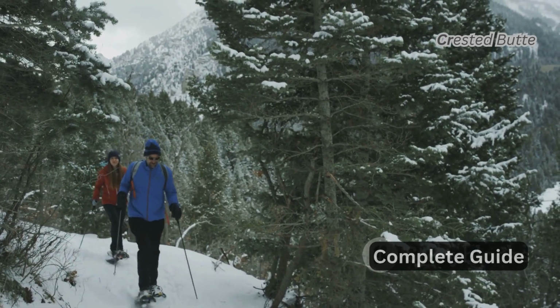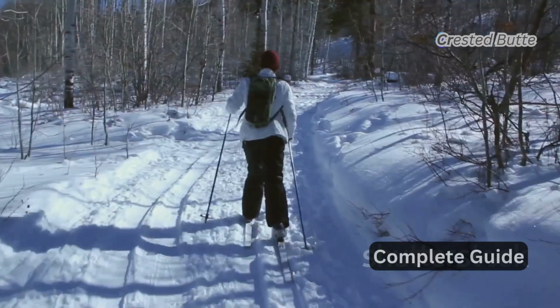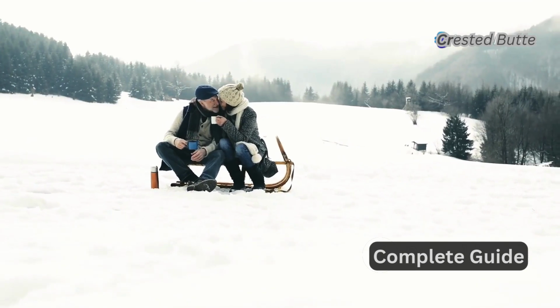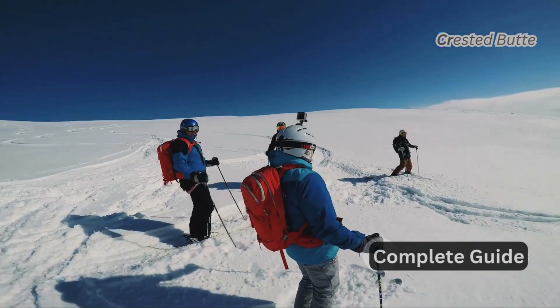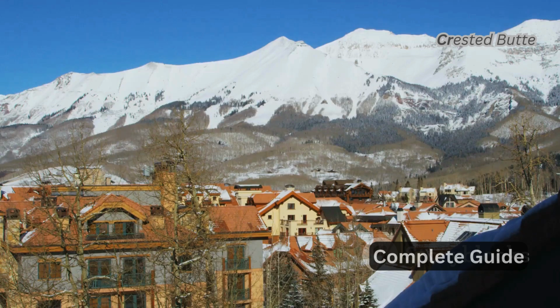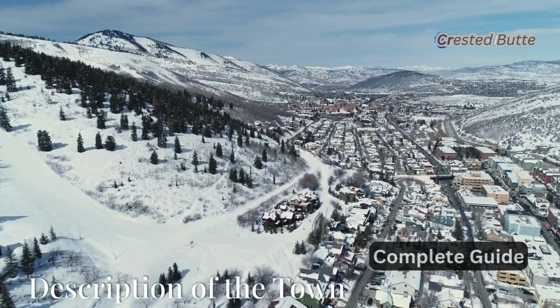If skiing isn't your thing, don't worry, there's still plenty to do. Crested Butte offers snowshoeing, where you can wander through serene, snow-covered trails, or you can book a scenic sleigh ride for a magical experience. For the more adventurous, guided backcountry tours cost around $100 per person, and offer a chance to see untouched terrain and breathtaking mountain vistas. There's also ice climbing for those looking to try something completely different.